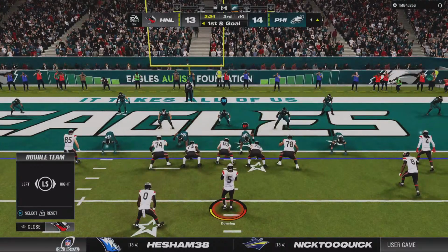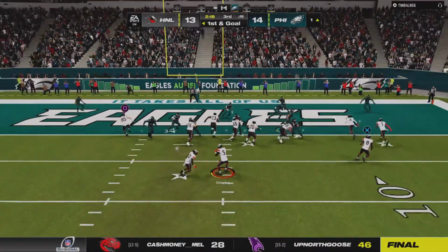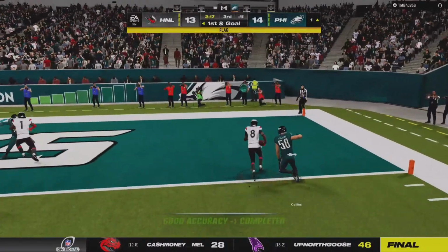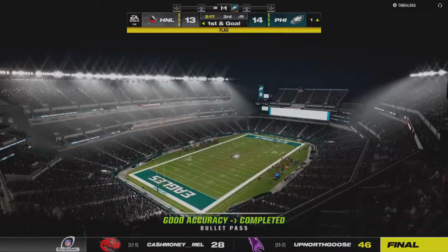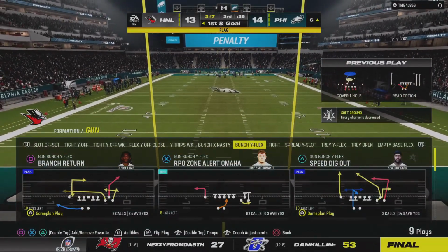After the big play, a chance to finish now on 1st and goal. So they hit pay dirt, but don't count it yet. There's laundry on the field. We'll see what the penalty flag is about.